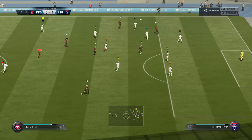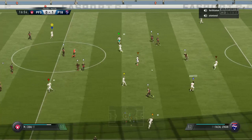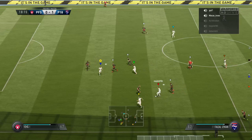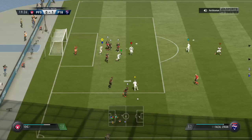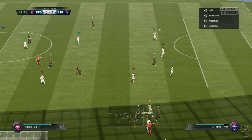Some options now for the pass. To Haas. Backer. Return pass. Olsen. Suarez. Just working away to try and find an opening. They've coped with it well defensively. Comes in strongly. Adam. Really trying to use the full width of the pitch here to make some progress.